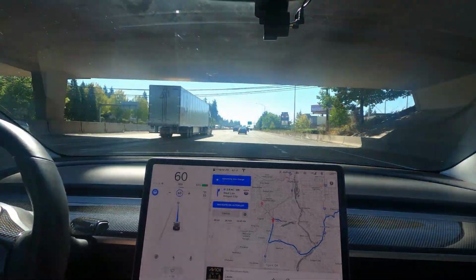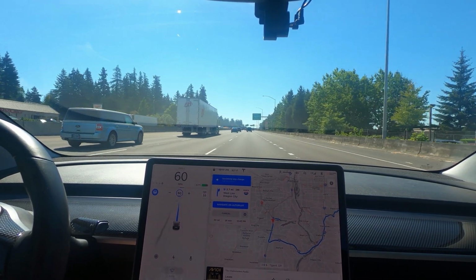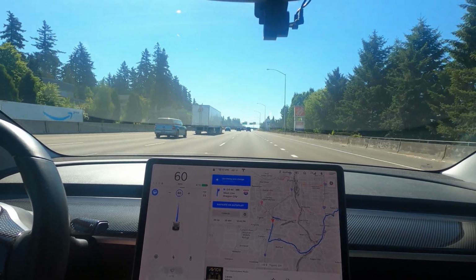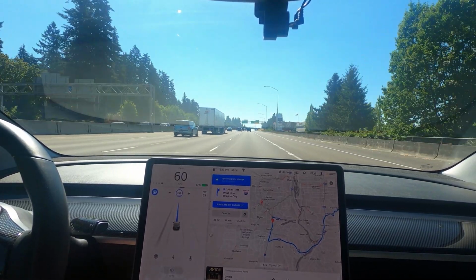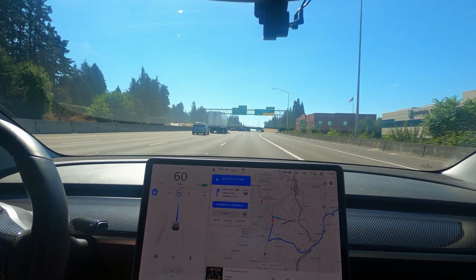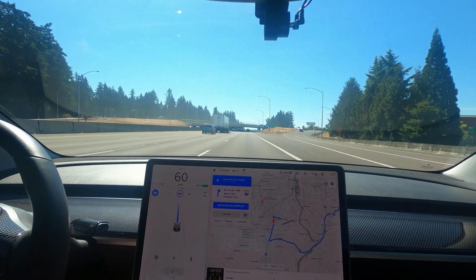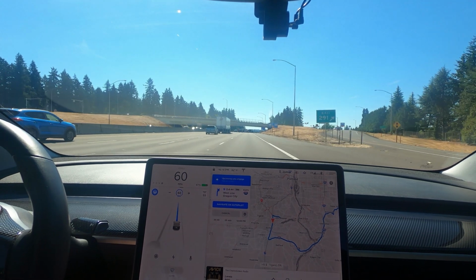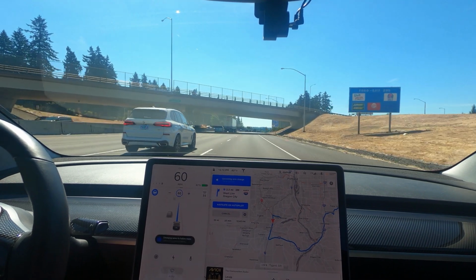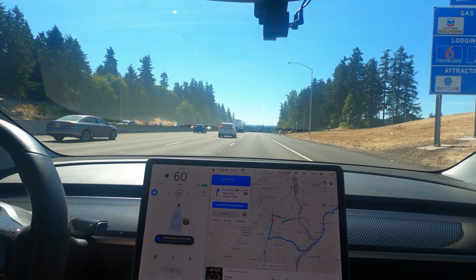So let's see if it moves over into the other lane for us. Why is it waiting? See, it needs to move over. We'll see how far it goes here. I think it's going to get trapped, and then nobody's going to let it in, which is really annoying. But we will see how it goes. Now it decides to move. Unbeknownst to me why it waits till then.